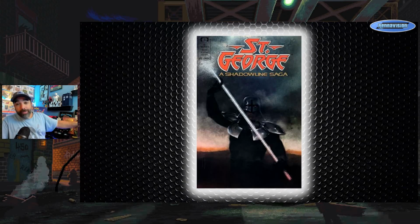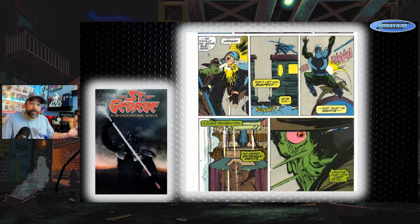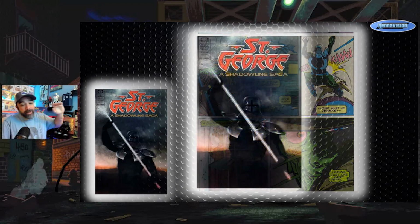But St. George, a Shadowline Saga, issue 2 actually is the first appearance again of the character that becomes Terror Incorporated. At the time, I think he was going by Shrek. But there you go. Again, he had a different kind of look, more monstery kind of vibe than more recent years. But this was still the first, and it's marketed as such in a lot of places. It's one of those oddball books, and it is not expensive, and it is something you can probably dig out of those cheap boxes.